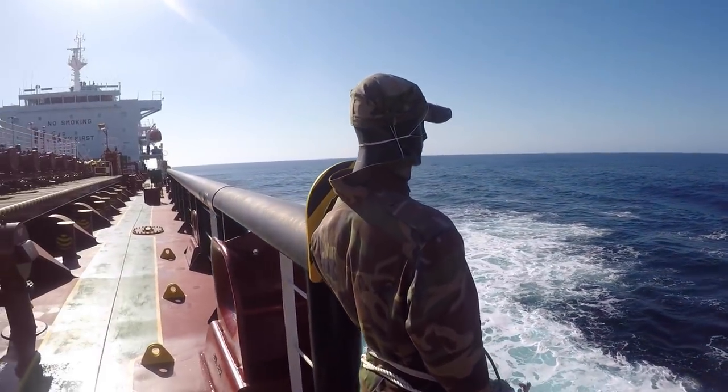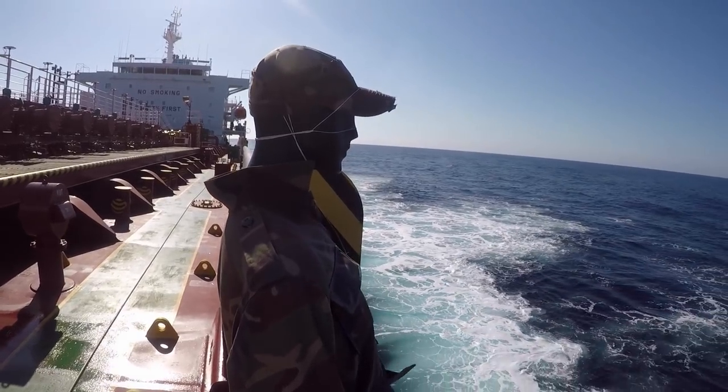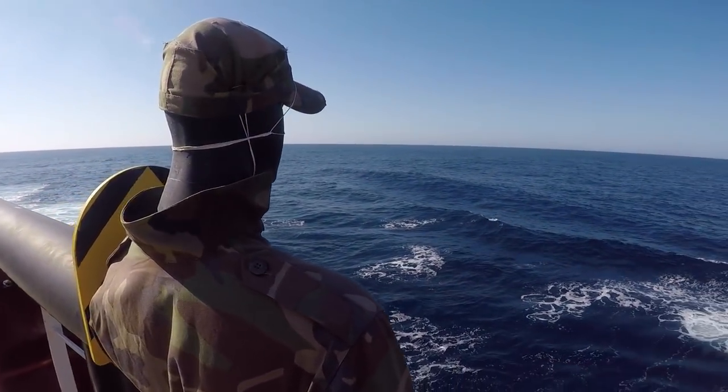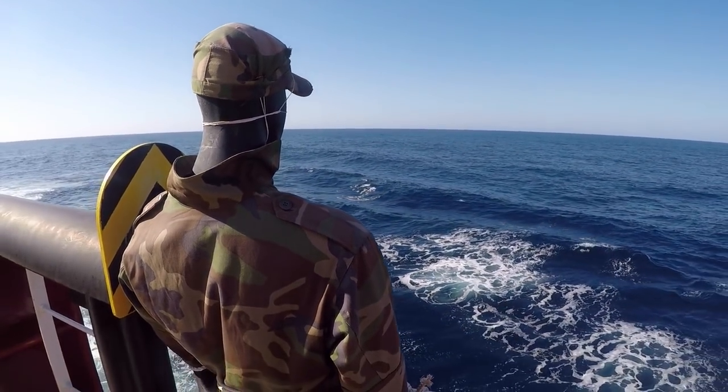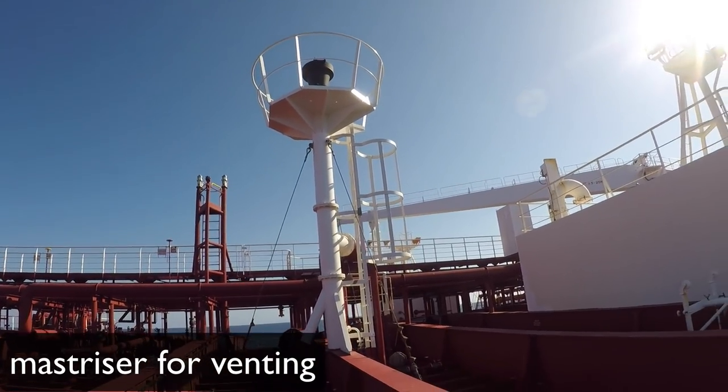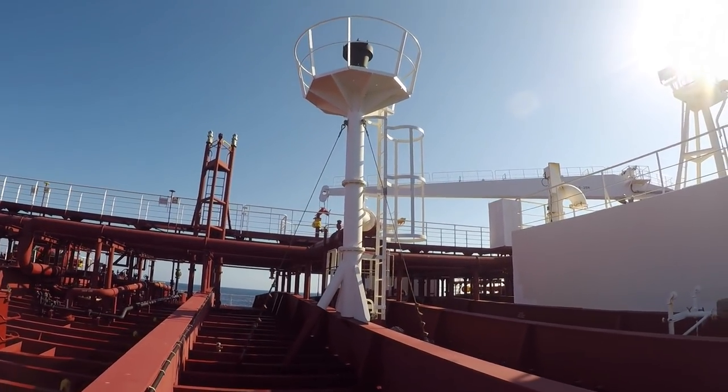This mannequin, the army man, is basically for high risk areas where pirates can assume that there is somebody keeping lookout. This is called a mast riser. This is a common venting arrangement for all the cargo tanks.